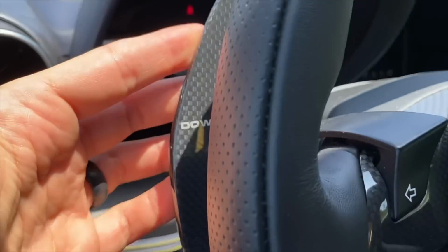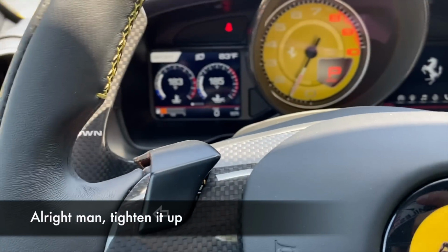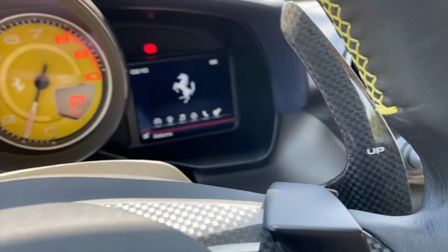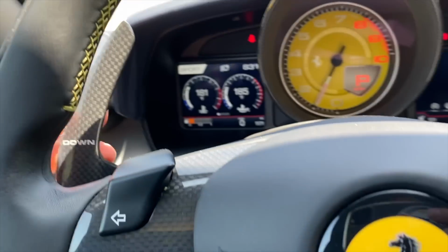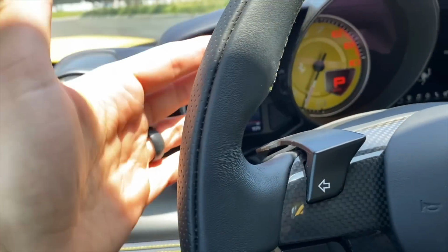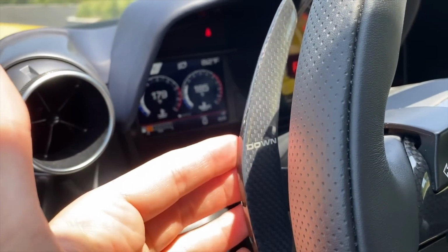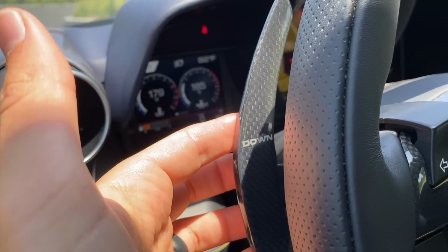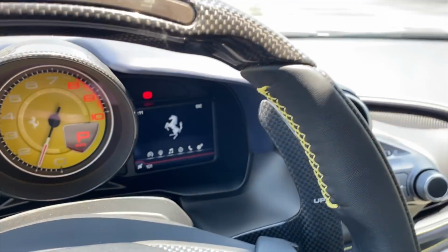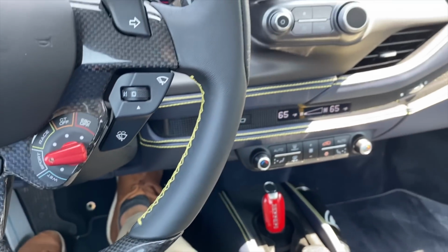Then you have your shift paddles for the 7-speed dual clutch automatic. Nice big shift paddles. Left down, just in case you didn't know that, and right up. They are mounted to the steering column, not the wheel, but they're so large that you're always going to have a place where you can pull the paddle while you're turning. And just a nice, satisfying pull, a good amount of movement from that paddle, and a satisfying click every time you downshift or upshift. You got this yellow stitching to match the exterior of the car around the wheel. Looking really good.